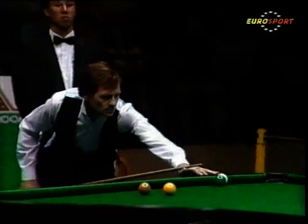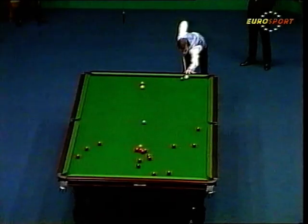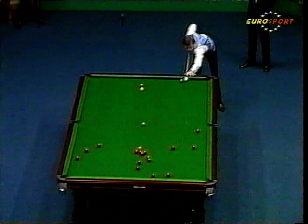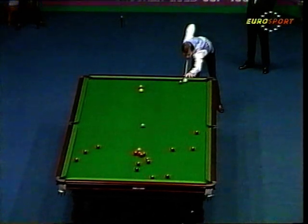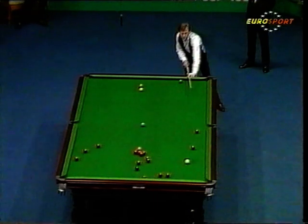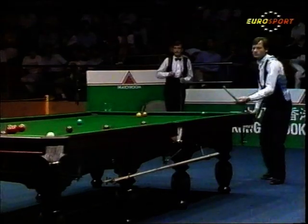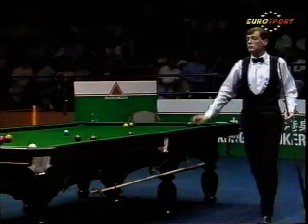What a final we're seeing here, though. Steve Davis and Alex Higgins. 5-3 to the world champion. Having been 4-0 up, pegged back to 4-3, and then that remarkable 102 break, putting him within one frame of victory. Not to mention the $500,000 first prize. Good shot from Alex Higgins.